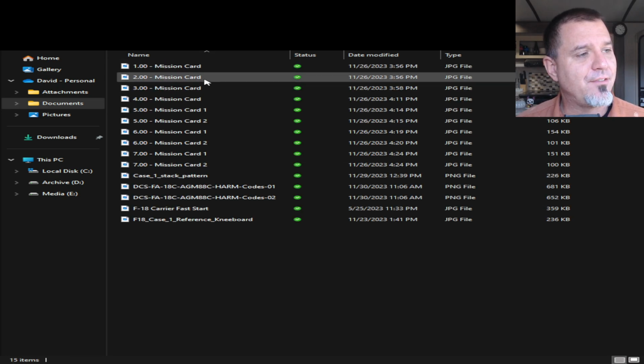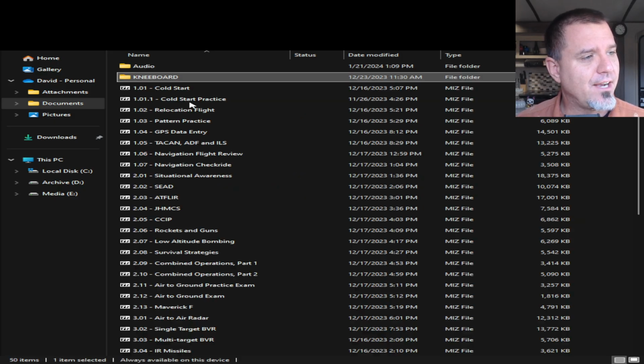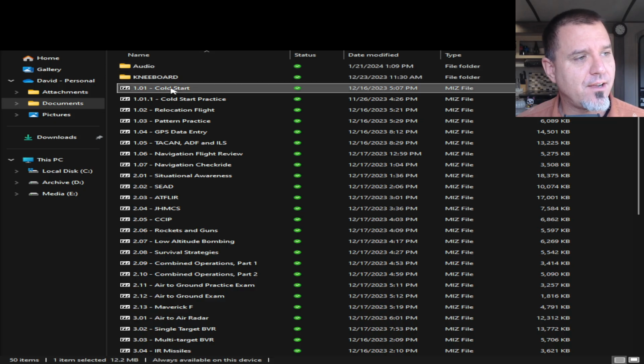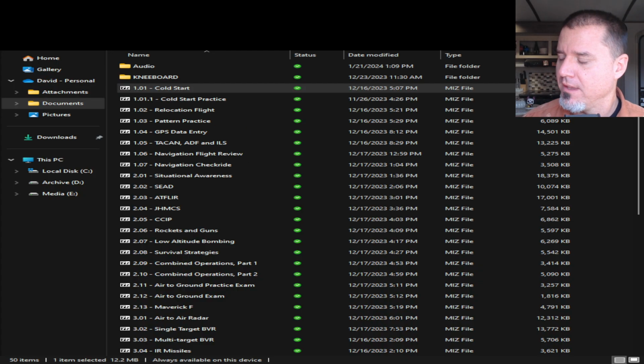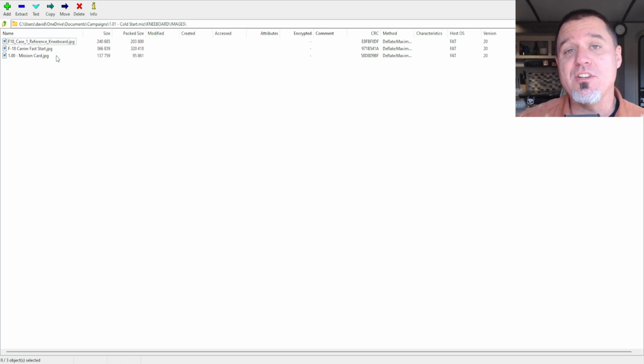The knee board here can have specific things, or it can have generalized things. Oh, this is my storage. Actually, when you go into it, you can open up these mission files using a zip thing. Okay, here we go. So let me actually switch over to that window if I can. Oh, it doesn't seem like it wants to let me. Oh, there we go. You can open it up, and then you go into the knee board here, and you can place images in here that are accessible on your knee board.